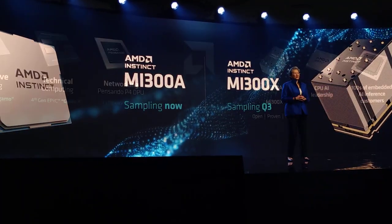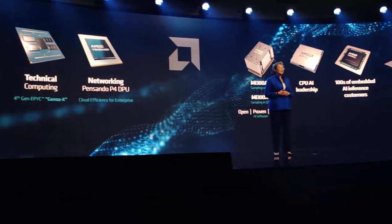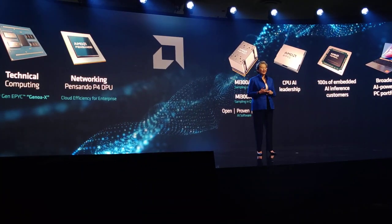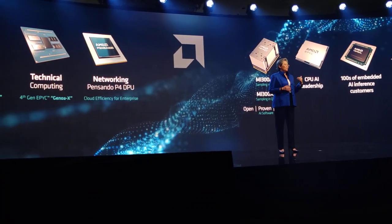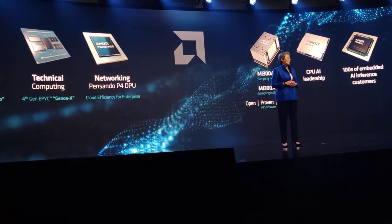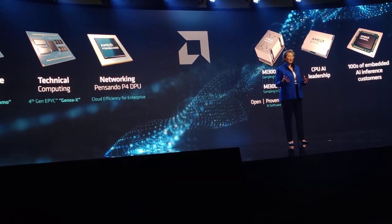Let me wrap things up for today. We showed you a tremendous amount of new data center and AI technologies, from our expanded portfolio of leadership EPYC server processors with Genoa, Bergamo, and Genoa X, to our industry-leading DPUs and SmartNICs, to our expanding AI software ecosystem, and our next generation MI300X data center AI accelerators. It is just an incredible pace of innovation, truly exciting.